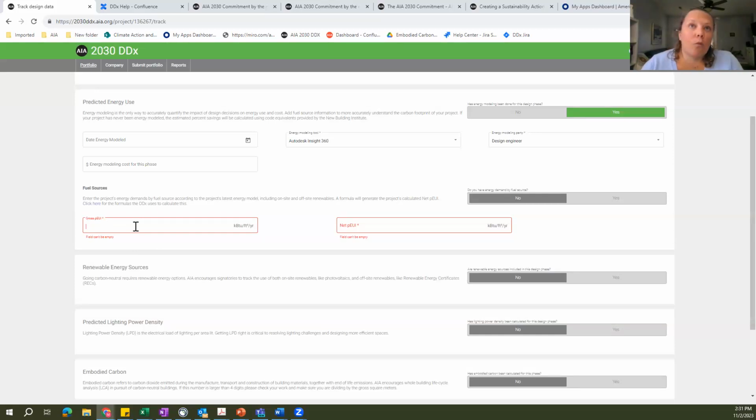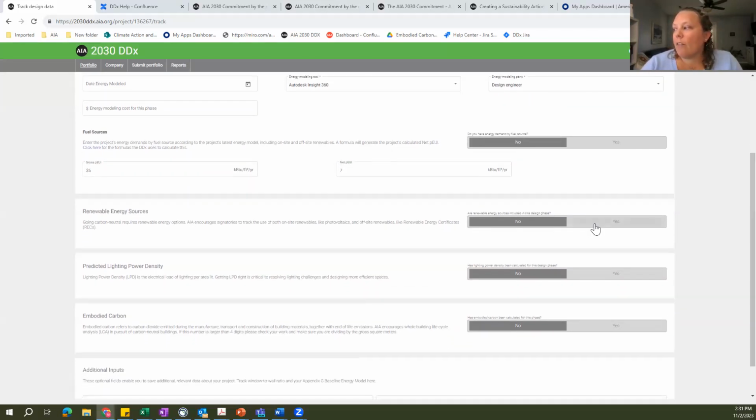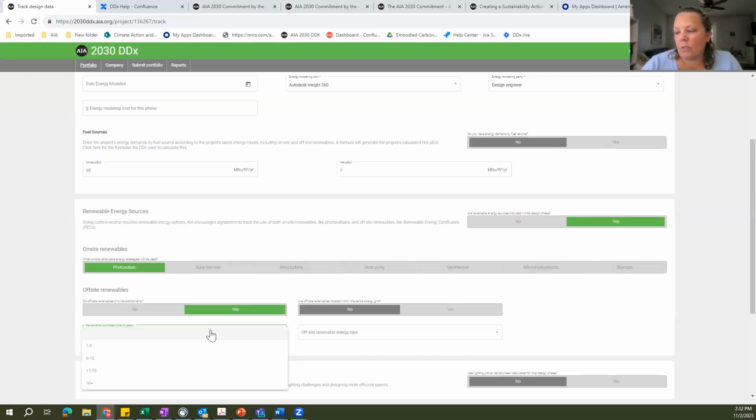So we can say, no, we don't have fuel sources for this project, but I do know that the gross EUI is 35, but the net EUI is 7, which is great because I think our target was 12. But it does mean I had renewables. And here I would say that we have PV, and we do have offsite renewables as well. And then you can add additional information about different kinds of renewables and their offsite renewable type.